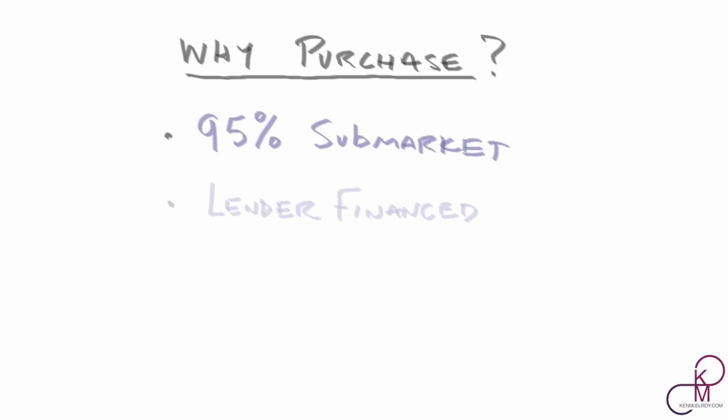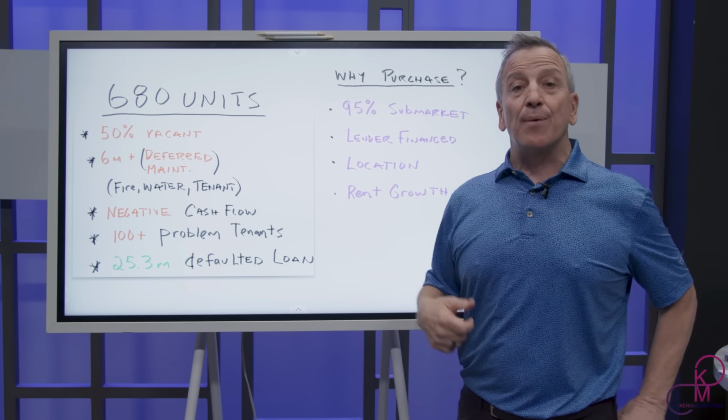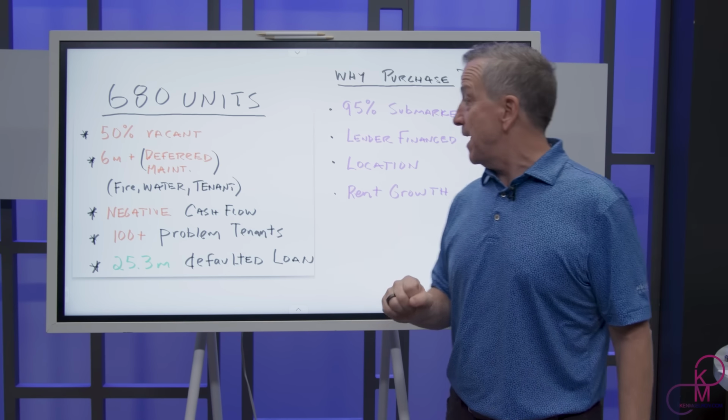The second thing is it's lender finance. In other words, there's no lender on the planet that would finance a 50% vacant property. So the only lender that could actually make the loan was the actual bank themselves that owned this property, and it was in their real estate owned department, or REO. That was very good because they were super motivated to make a really good loan in order to move this off of their balance sheet.